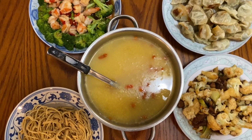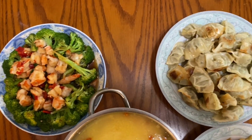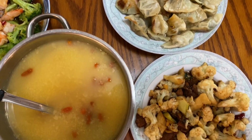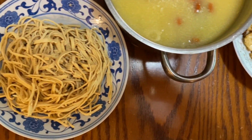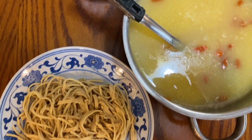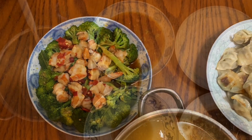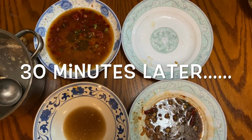Here we are. Besides the broccoli shrimp, I have dumplings, sauteed cauliflowers, and the tofu skin salad. And the soup, corn grit soup. This is how it looks after 30 minutes.